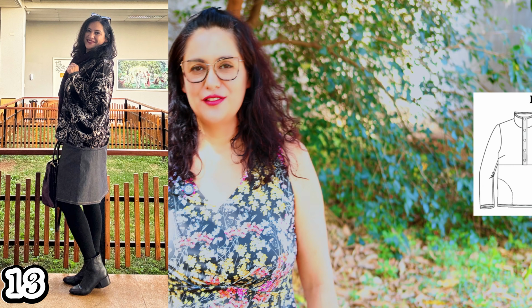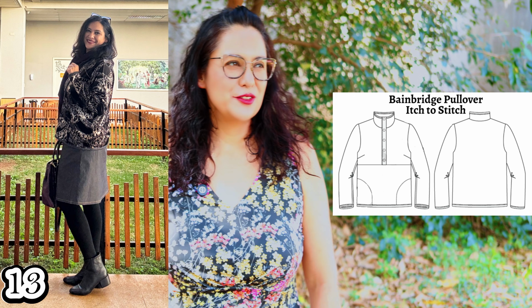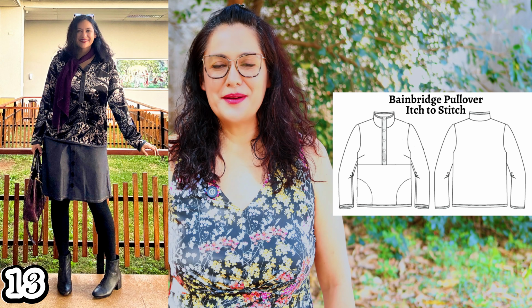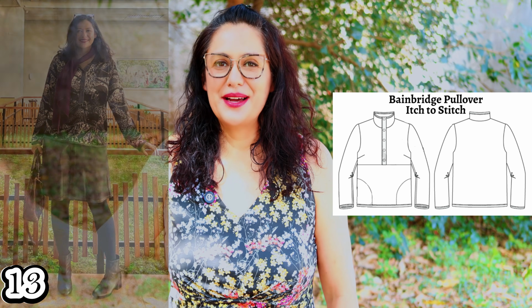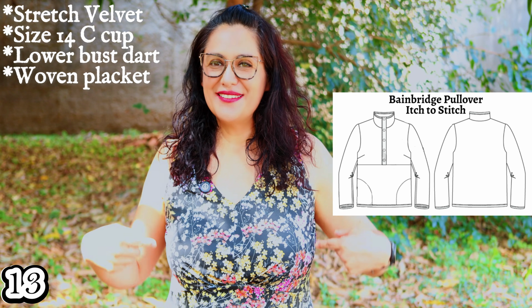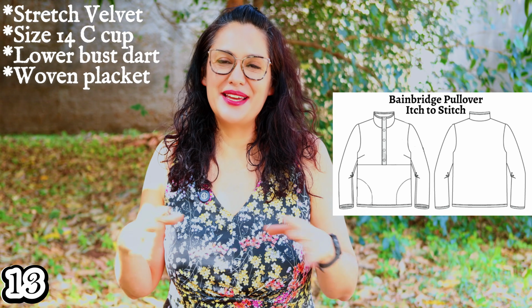The Bainbridge pullover that you see next is from around 2020, the start of 2020. Then it has a dart, which I think is amazing for this type of garment. Usually you don't get all that bust shaping, but this one does. So we have a bust dart there. I think the fit is amazing.